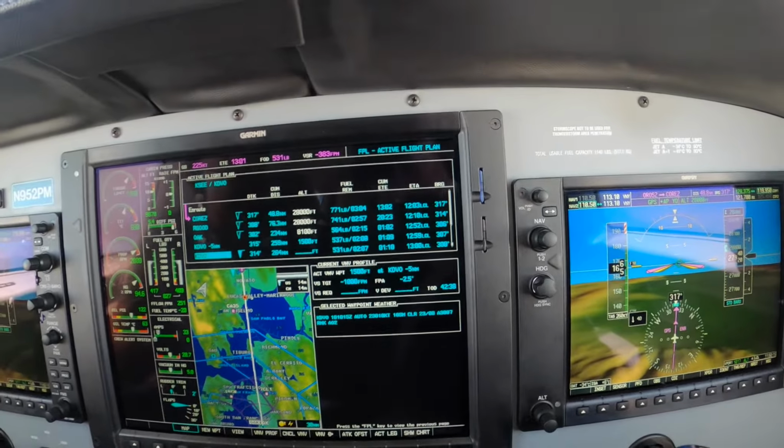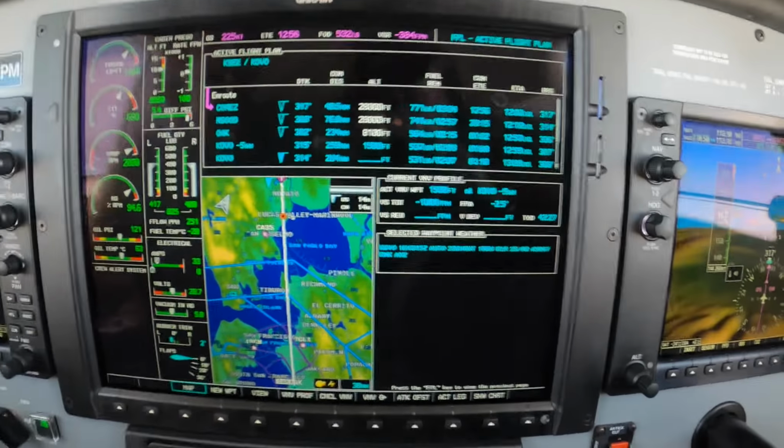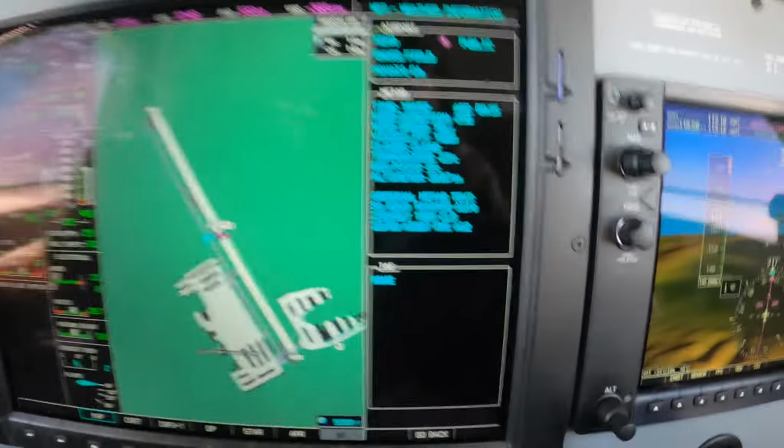We can do that by first bringing up the waypoint page. So we're going to cover Noss, press enter, and then press weather here. And here comes our weather right there.